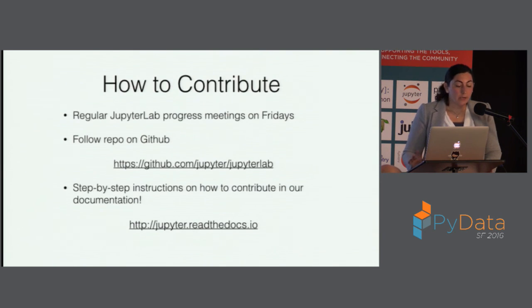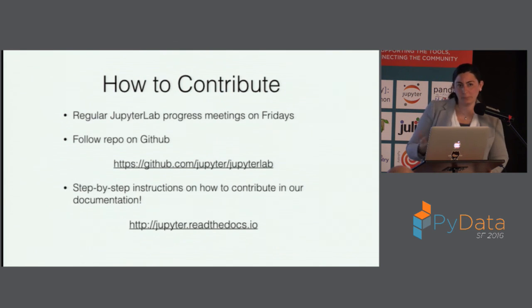Okay. So how to contribute? We highly encourage contributions. For JupyterLab, we have regular progress meetings on Fridays at 9 a.m. Pacific. So if you can get up that early on Fridays, please join us. We also post those meetings on YouTube, so if you want to get up a little bit later and just watch the recording, you can do that. I wish I could do that. You can also follow the JupyterLab repo on GitHub to see what work is going on, or you can submit issues. We'll be submitting a couple of issues after our demo today.